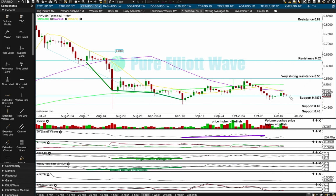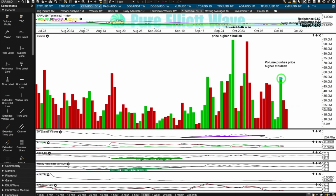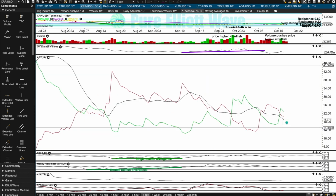For XRP, it's still finding support at 0.4875, down from really strong resistance at 55 cents. A couple of days ago, Bitcoin had a good upward day, but 16th of October wasn't that great for XRP, but it did still move higher with a high low, and it did have a nice push from volume. Let's expect support at 0.4875 is most likely to hold, and volume has really good support for that last strong upward session. For XRP, ADX also is still declining, so there's no clear trend indicated.